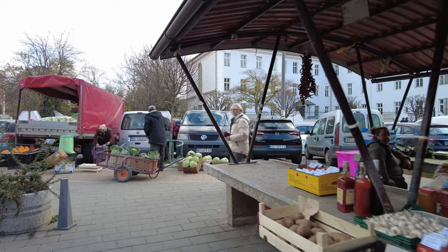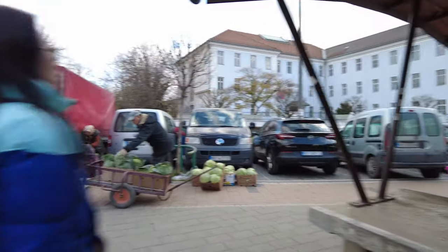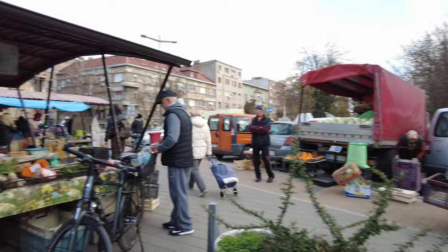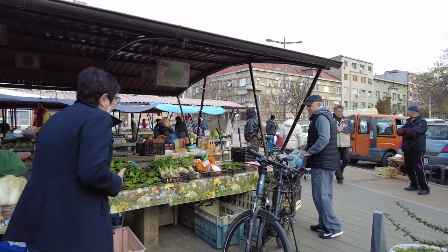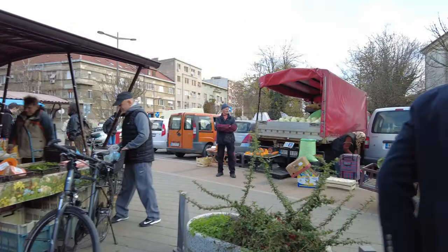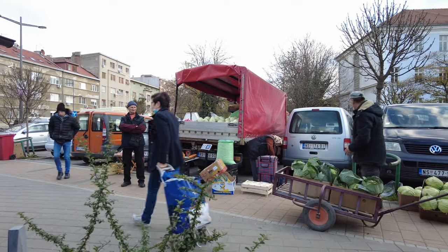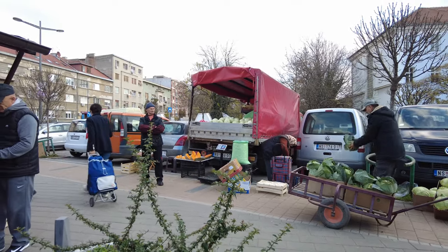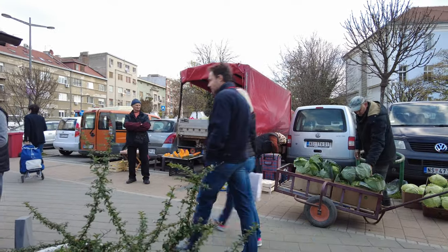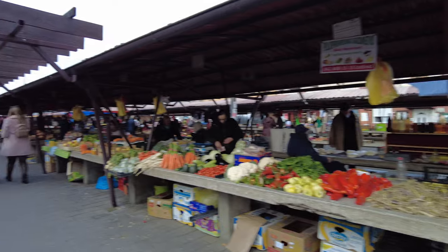Some paprika spice and tomato juice. As you can see, here's the truck they bring the produce in on. A lot of it's from the field. Most of it's from local farmers. Not all of it, but most of it is. Watch out for the tomatoes sometimes.